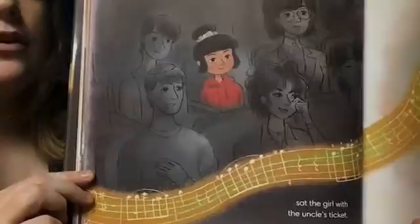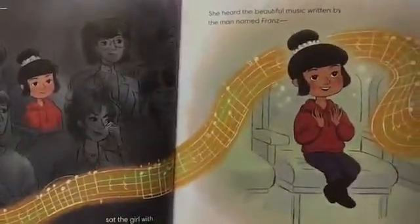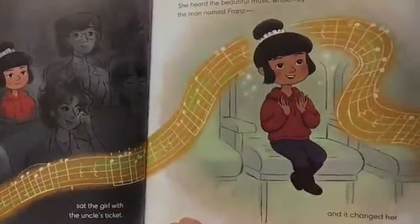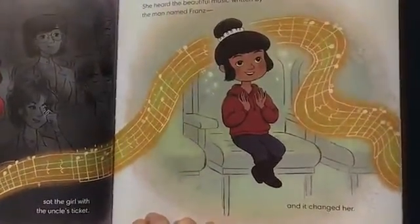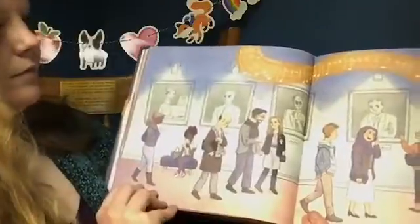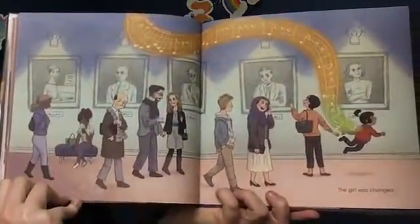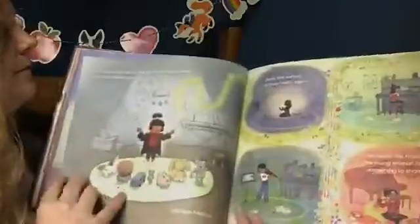In row C, seat 14, sat the girl with the uncle's ticket. She heard the beautiful music written by the man named Franz, and it changed her. Wow, it was so beautiful that the girl was changed. See that? She's got music coming out of her.